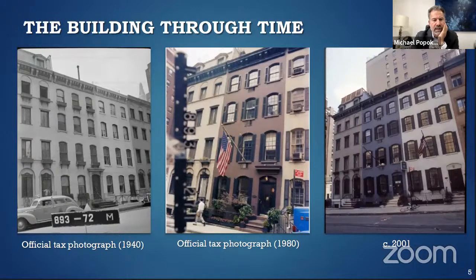Looking at our building through time, the 1940 tax photo did not have the shutters nor flagpole, but by 1980, and certainly at the time of designation of the neighborhood as a historic district, it did. And then you can see in the 2001 photo, it picked up a color that we're not going to continue with. We're going to stay with the brownstone. But you can see our neighbors there, and all five of these row houses were built at the exact same time in 1868 to 1869. I think ours is the closest to what it probably looked like back in the day.